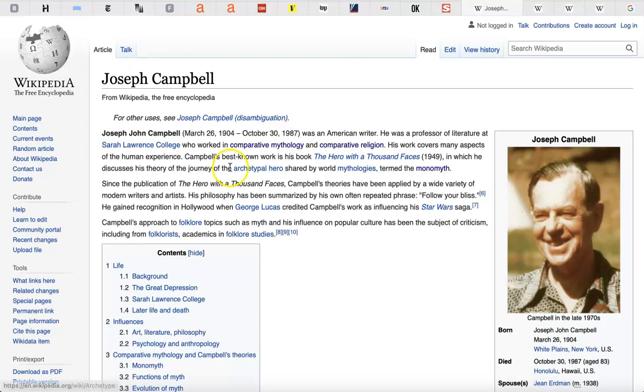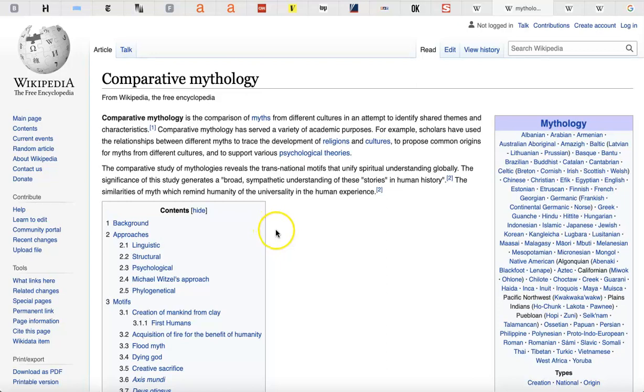He was a professor of literature at Sarah Lawrence College who worked in comparative mythology and comparative religion. Of course, I clicked on those. Opened this comparative mythology. What is it? It is the comparison of myths from different cultures in an attempt to identify shared themes and characteristics. Comparative mythology has served a variety of academic purposes. For example, scholars have used the relationships between different myths to trace the development of religions and cultures, to propose common origins for myths from different cultures, and to support various psychological theories.